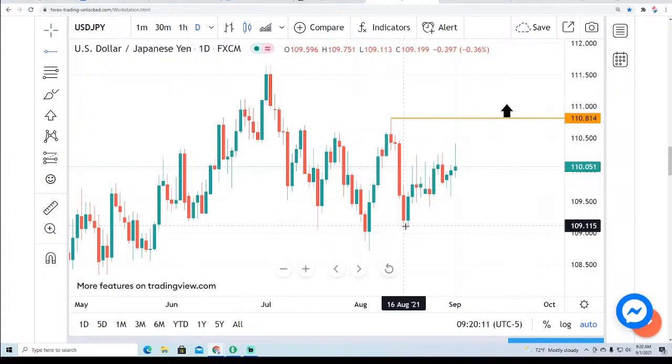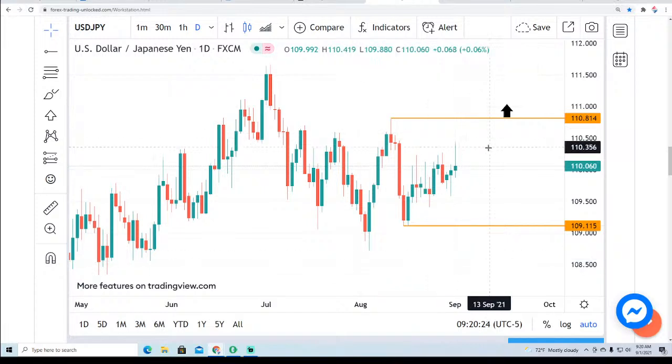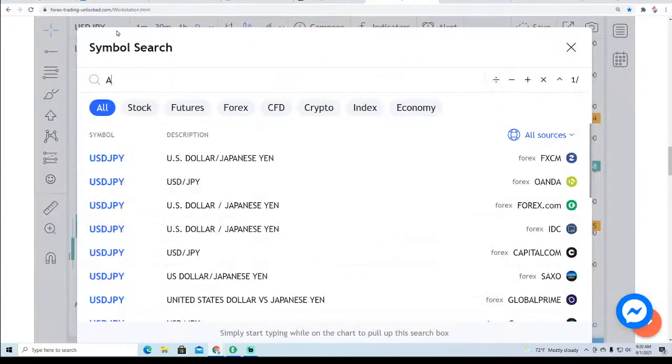I would be mindful of, if we fail from this low here of around 109.10, anything below here has us in a chop fest down to 107.5, 108 even. I think that would be the extreme that you would see for any sell-off. It's likely that you'll find a lot of support there, and then the resumption of the overall longer-term bullish trend for the US dollar JPY.